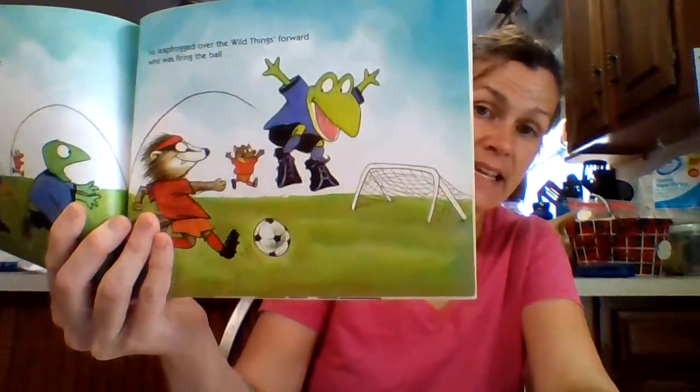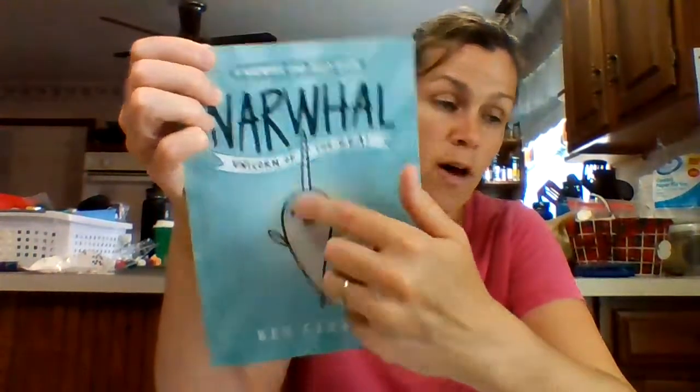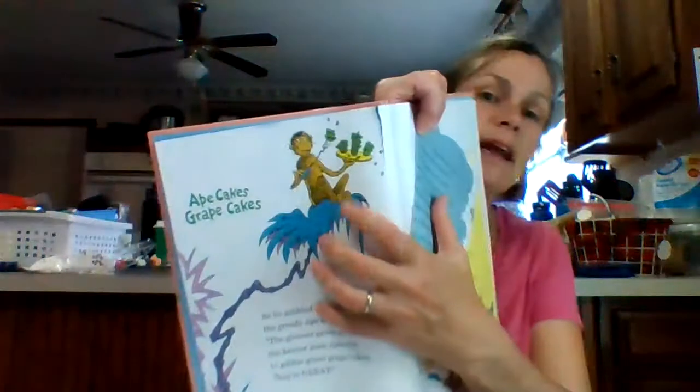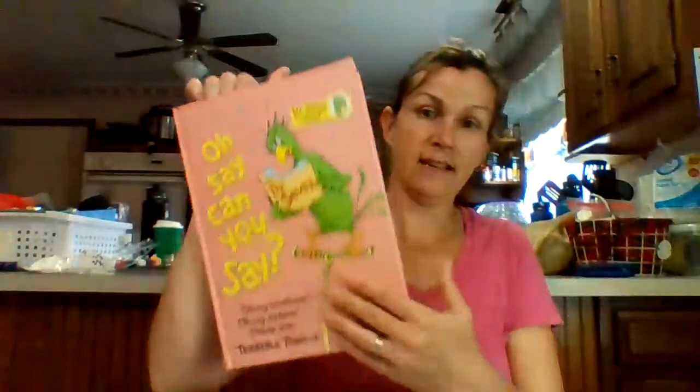Net. Soccer net. Well, in this one we had last week, this guy's called a narwhal. He lives in the ocean. The narwhal. And this bird in my book is sitting on a nest. Nest. So there's some ways to find N's looking through books.